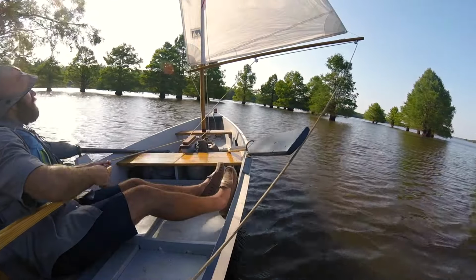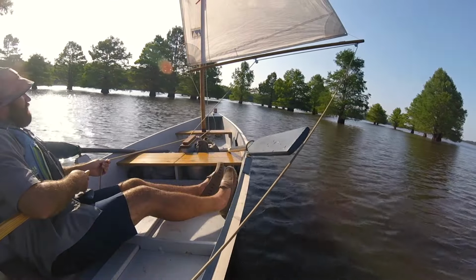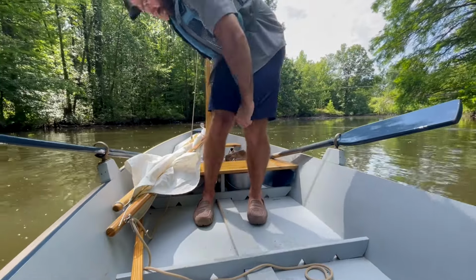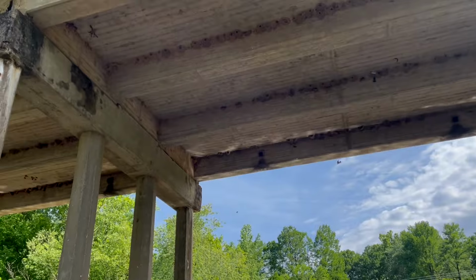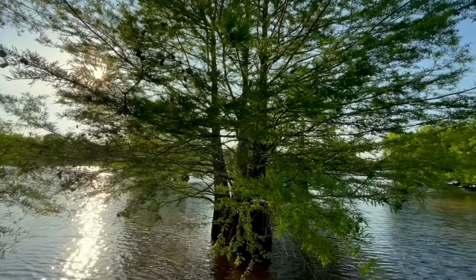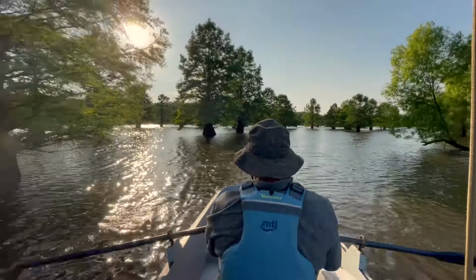On this episode of Cumberland Rover, a sailor goes mad in the wilderness and then discovers a lost avian civilization and an isolated commune of cypress trees.